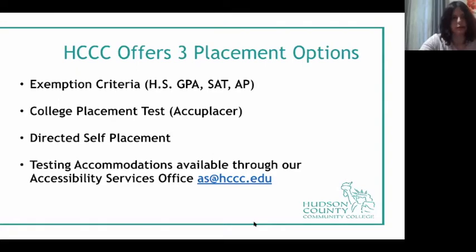One is exemption, right? We have all these different measures that would exempt you or would give you a waiver from having to take the placement test. And then for those who are not exempt, you would have the option to take the placement test. At Hudson, we use Accuplacer. With Accuplacer, you're basically being tested on writing, reading, and math. And another placement option would be directed self-placement. That's basically you placing yourself without taking a test. But I'll get into that in a later slide.